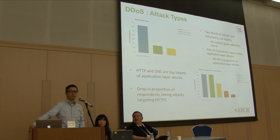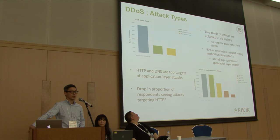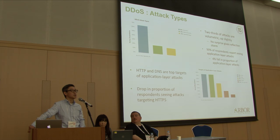Kind of attack we have. More than 60% are volumetric, whether reflection, amplification attack, or just simply flooding on TCP, but they are in terms of volume. About 30% or less are layer 7 application attacks that target maybe the HTTP server or DNS. When we asked the respondents of the survey about layer 7 application attacks, what are most popular? No surprise, mainly HTTP and also DNS. So this is the bottom diagram that shows you.